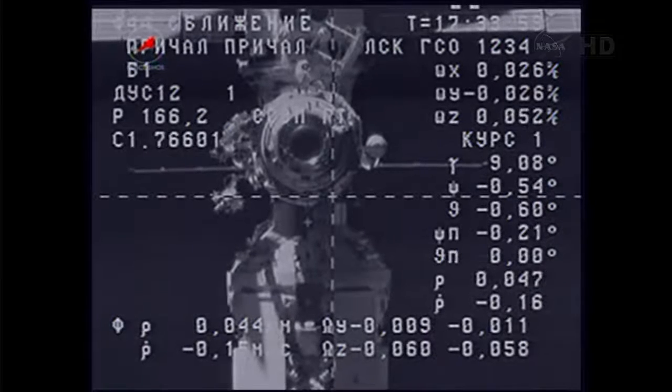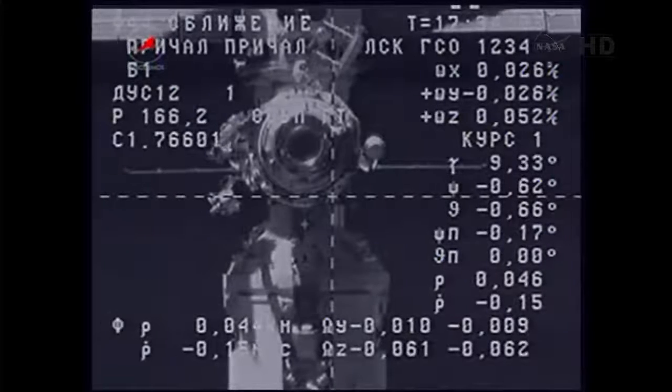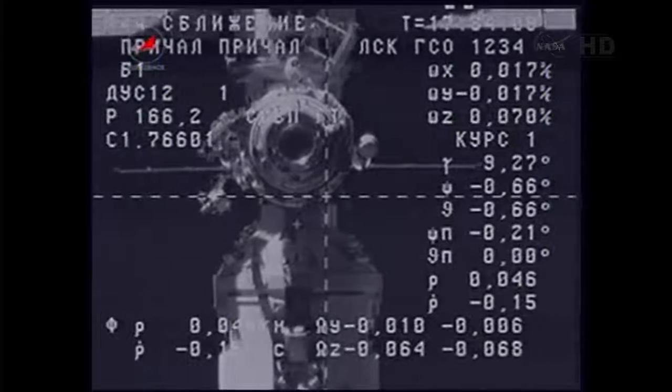Visiting vehicle officer here in Mission Control Houston confirming that the docking mechanism is powered. Progress 47 under 50 meters away from its docking at the Pirs compartment on the International Space Station.